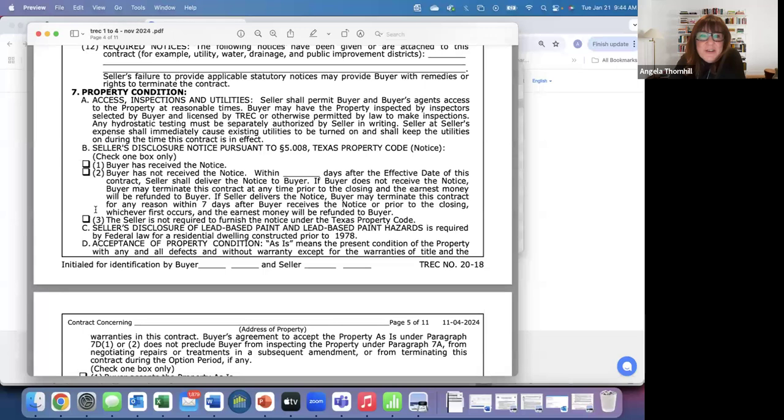So, seller's disclosure: it's part of our best practices here at Briggs to get the notice up front, so we can check that the buyer has received it. But if your buyer is buying a property and they haven't received the notice yet, then you put the number of days that the seller has to deliver the seller's disclosure notice. If the buyer does not receive the notice by such and such date, buyer may terminate this contract at any time prior to closing, and the earnest money will be refunded. If seller delivers the notice, buyer may terminate this contract within 7 days after buyer receives the notice.